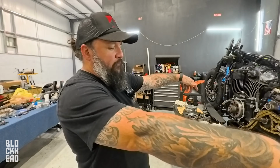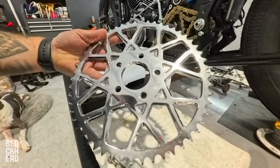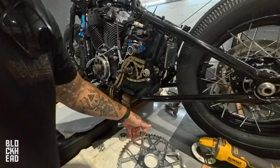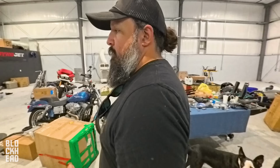Yeah, we did a chain drive conversion. We actually took the sprocket off so that we could polish it. So there it is, all nicely polished up. We are going to remount that here in just a minute, and then we're going to get the primary and all that stuff back together. Obviously, let's show you guys the rear fender now that that's painted.